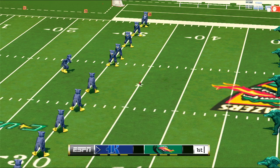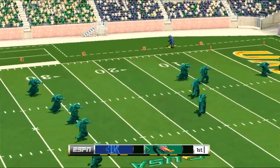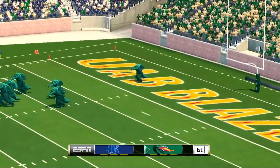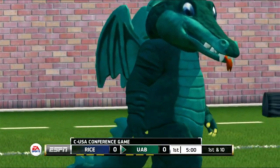Rice has been waiting all week for this one. Get ready, folks. The opening kickoff is finally here. He kicks it off, and he got all of that one. This one's going to be down in the end zone for a touchback.